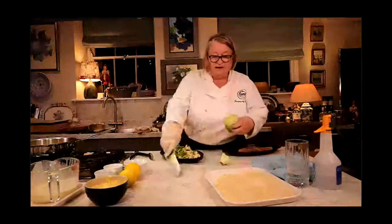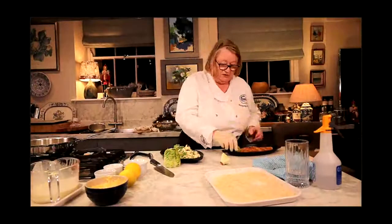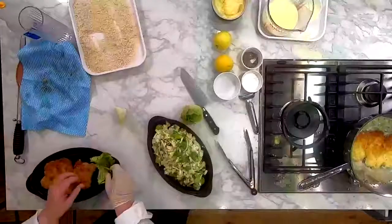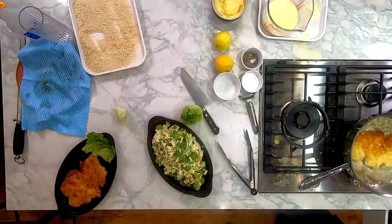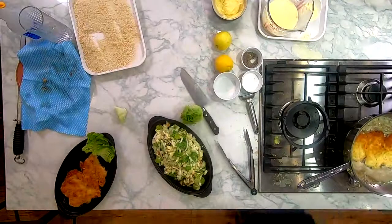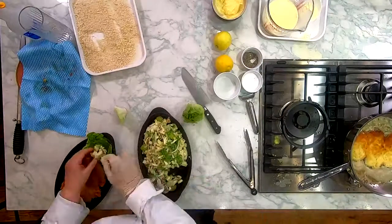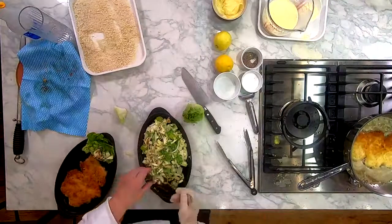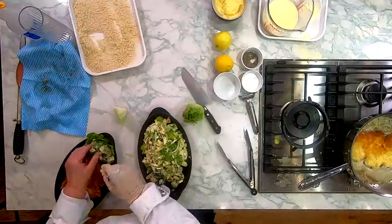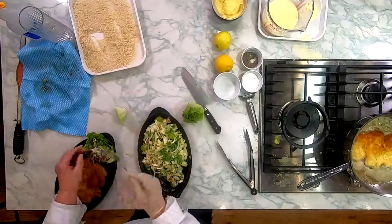Right, now, let's do something. Right, what I'm going to do is put this there. Now, if I just give you with the blue cheese, because it's the blue cheese that makes it really pretty and delicious and rich. Okay.